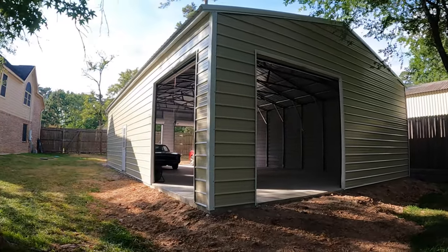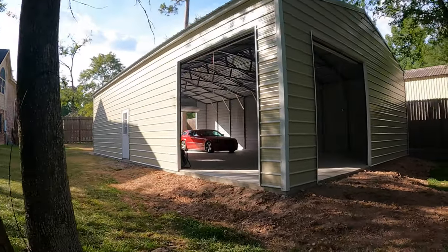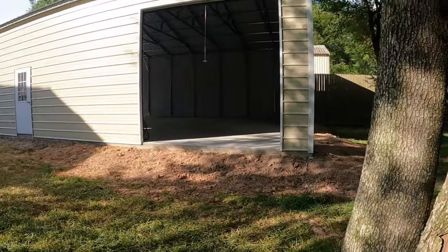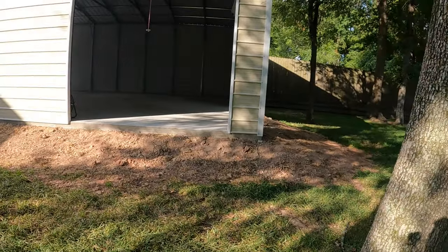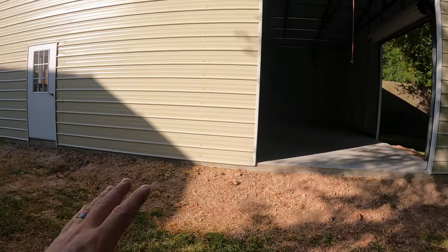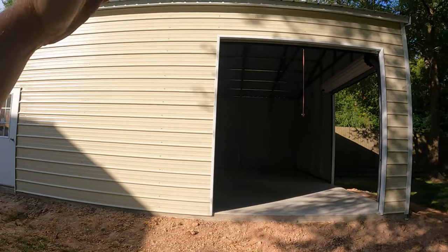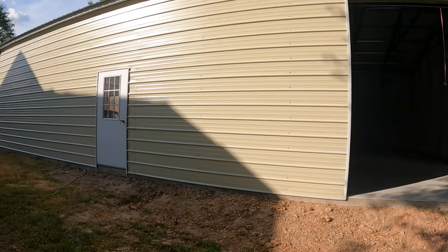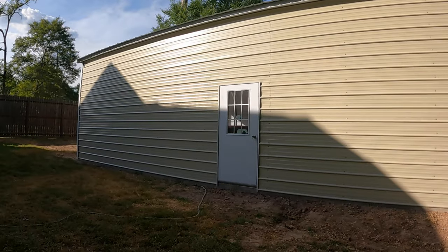And then the side, I want one on the side door too. Eventually we'll pull some dirt in here and maybe even another concrete pad going up to it so we can pull in and out this way. I do really want to do a 10-foot awning eventually that comes out so I can park trailers here and stuff like that, but right now it's okay.